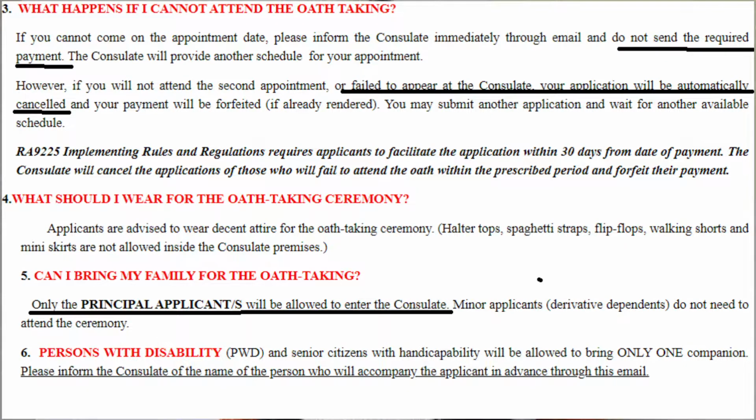When I brought my family member to the oath-taking ceremony, only the principal applicants were allowed to enter the consulate. Minor applicants and derivative dependents do not need to attend the ceremony. So if you are applying for dual citizenship and you have a dependent like a child, they don't need to attend the ceremony. You can bring them, but they don't have to.